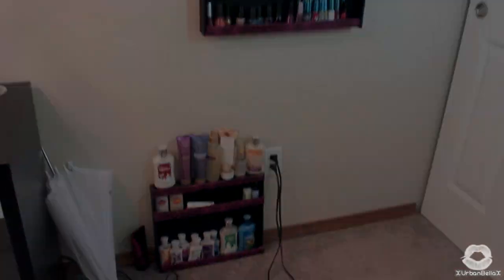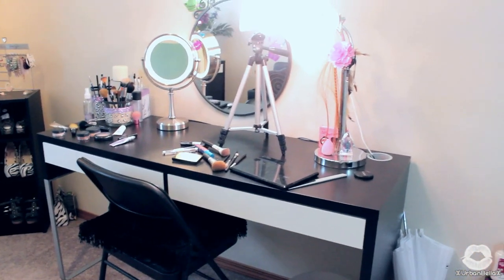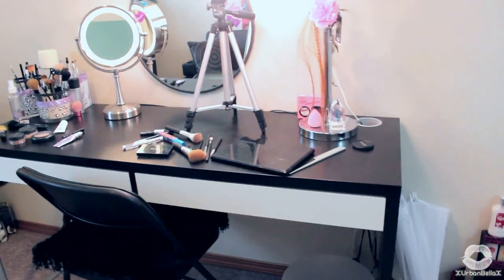This is my vanity table where I sit when I'm filming, doing my makeup, and all sorts of things. Because I do have a vanity tour up, I will link that down below, and I won't go into too great of detail about it, but I will just give you guys the basics.